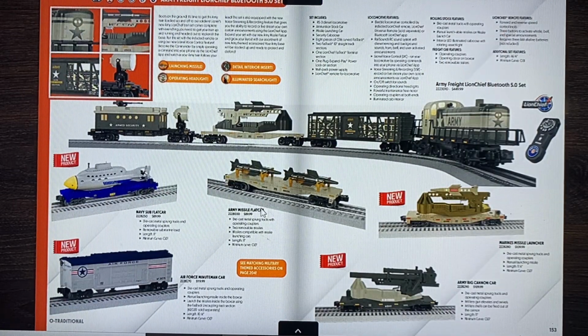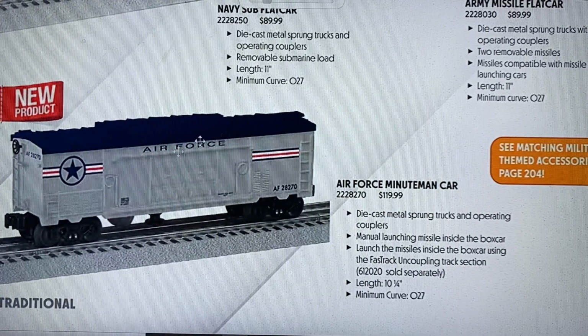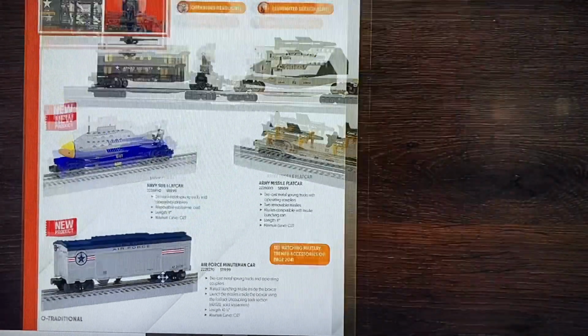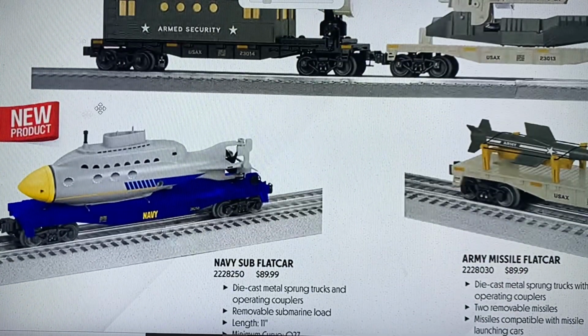The Army train, totally fantasy, but still really cool in my opinion. The Minuteman car, this is an old post-war holdover where the missiles are inside the boxcar. I think Russia made this in real life. It was a few months ago, but Russia made it in real life, and there were people making memes about it. It was kind of funny. The cannon car, the missile car. Yeah, these are cool.